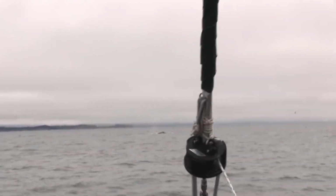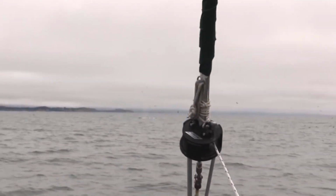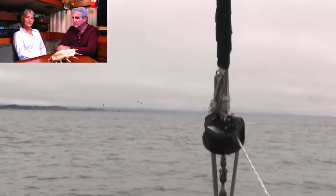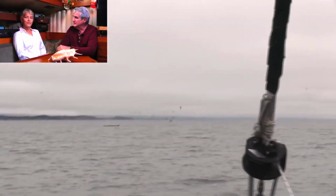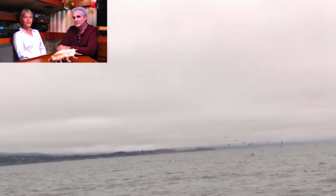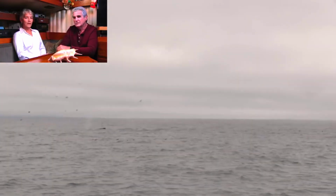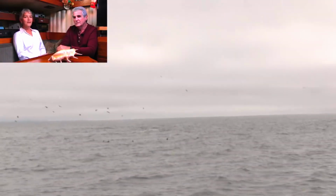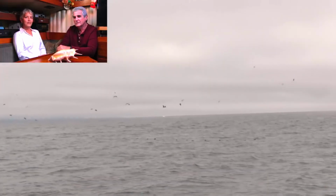I don't think I've ever seen so many whales in my life. I've never seen so many whales. We were looking forward to seeing whales because we'd heard that there were quite a few whales out of San Francisco, and we were at one point totally surrounded by whales. We've probably never seen that many, and yes, I was absolutely overcome with excitement. You may have to turn your volume down a little bit there.